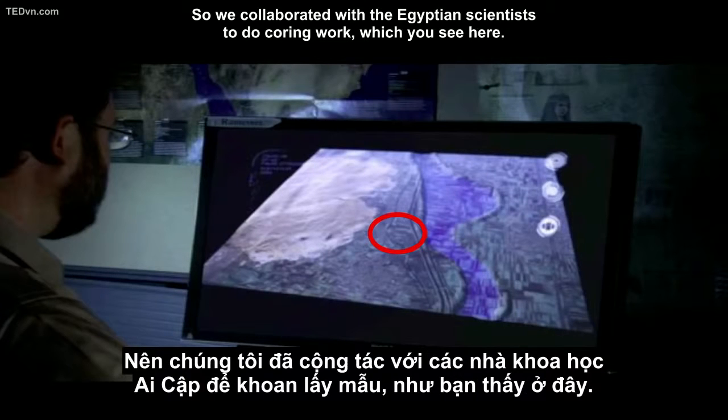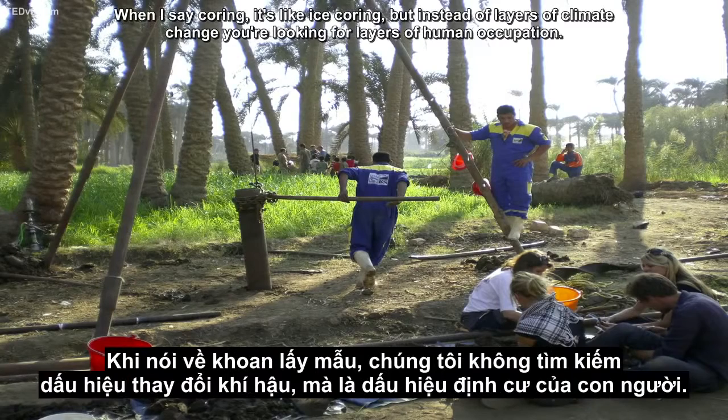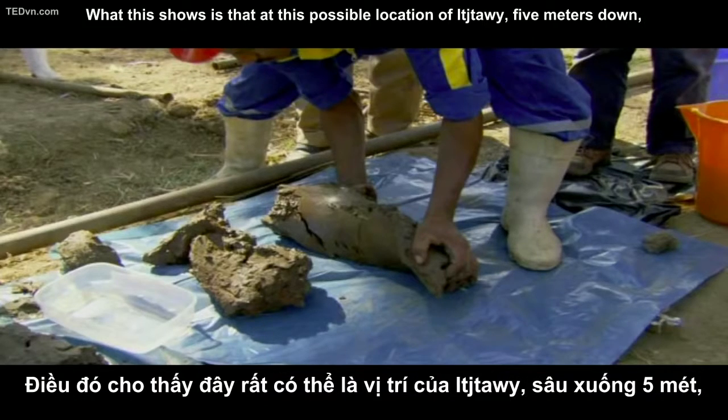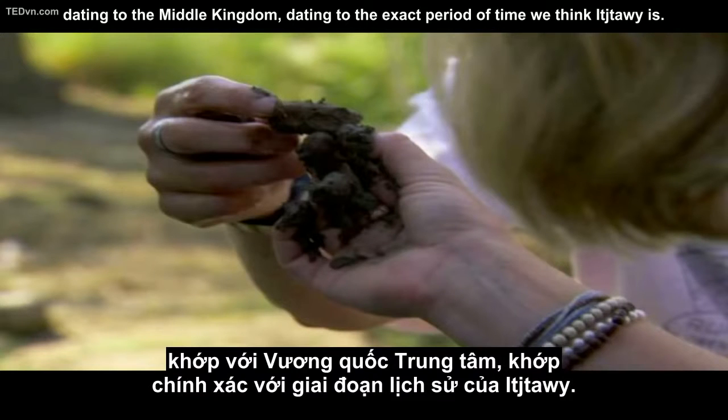So we collaborated with Egyptian scientists to do coring work, which you see here. When I say coring, it's like ice coring, but instead of layers of climate change, you're looking for layers of human occupation. And 5 meters down, underneath a thick layer of mud, we found a dense layer of pottery. What this shows is that at this possible location of Ichtawi, 5 meters down, we have a layer of occupation for several hundred years dating to the Middle Kingdom, dating to the exact period of time we think Ichtawi is.